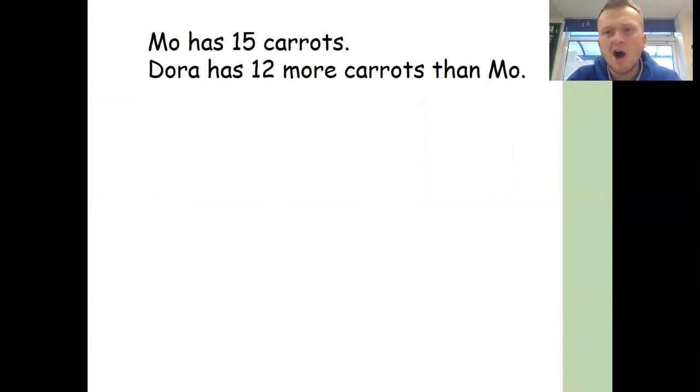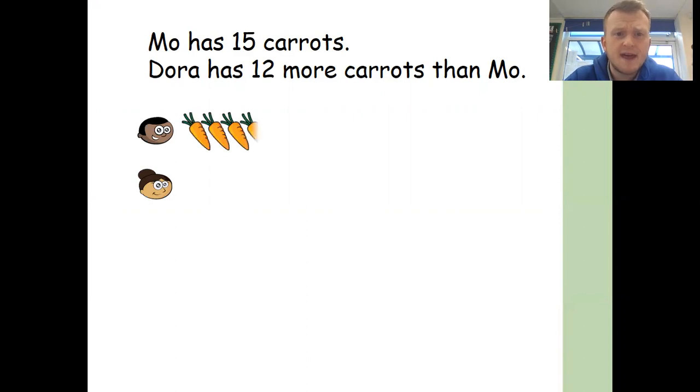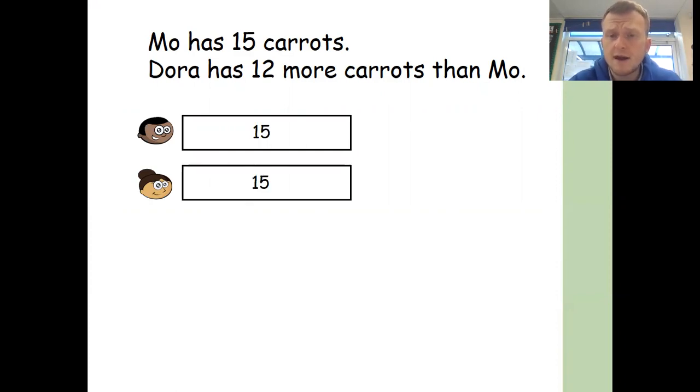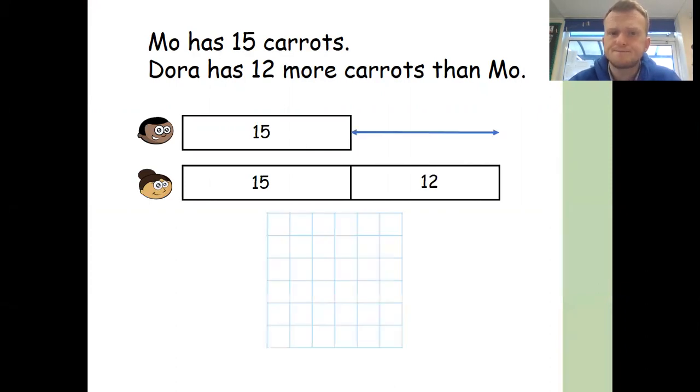I've got another problem now here too. I'm going to give you a moment just to see if you can work that out before I show you some diagrams to make it a little bit easier. Mo has 15 carrots. Dora has 12 more carrots than Mo. How many carrots does Dora have? Okay, let's work it out together. So there's Mo with his carrots, and he's got 15 altogether. And we know that Dora has got 15 plus 12 more than Mo.